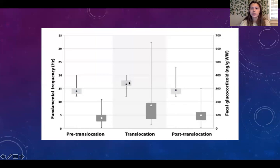If we only concentrate on the light gray boxes first, we see a trend where the frequency of calls started around 14 hertz here, then increased to about 16 or 17 hertz during translocation, and then decreased but stayed slightly elevated at almost 15 hertz in post-translocation. Now, all of these were considered infrasound as they were under 20 hertz. And the researchers found this change to be statistically significant.